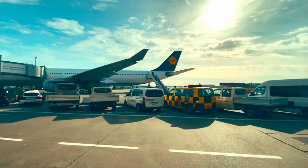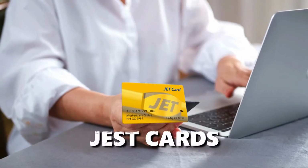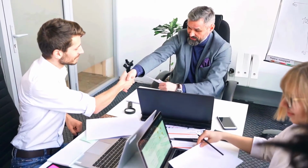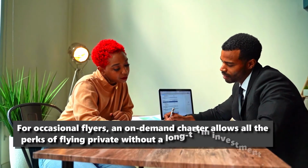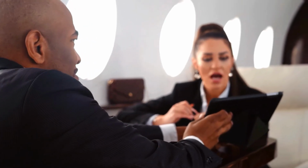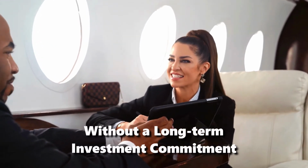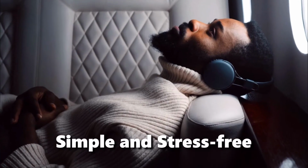For frequent travelers, there are options to make the booking process more efficient. Prepaying for flights by purchasing a jet card, opting into a membership-based program, or purchasing fractional ownership of an aircraft can be beneficial in the long run. For occasional flyers, an on-demand charter allows all the perks of flying private without a long-term investment. It's also an excellent option for those who want to experience private jet travel without a long-term investment commitment. The bottom line is that by understanding the options, asking the right questions, and carefully considering your needs, the process of booking a private jet can be simple and stress-free.